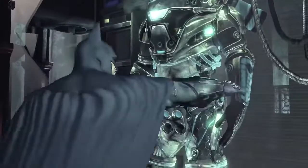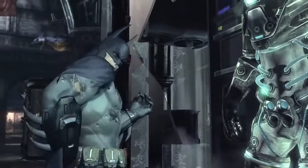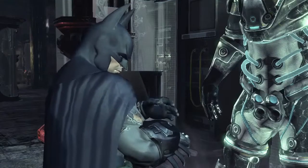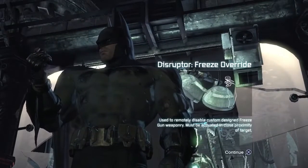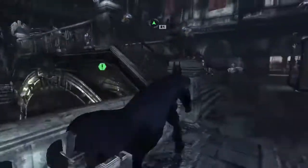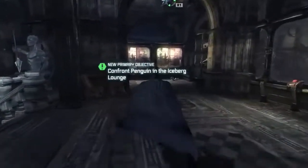So now we pretty much found the little override chip that we need to jam Freeze's devices, which means we can finally get close enough to Penguin to punch his stupid nose in. You know, in retrospect, it makes you wonder why Freeze didn't think about this later on during his boss fight. He can take that into account if you actually do use that.